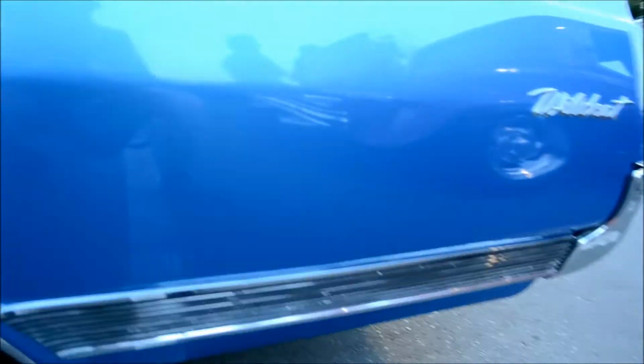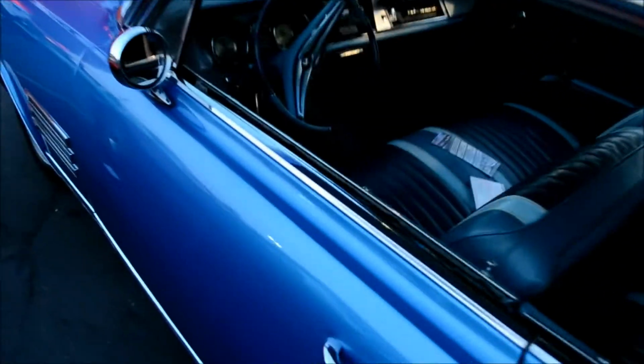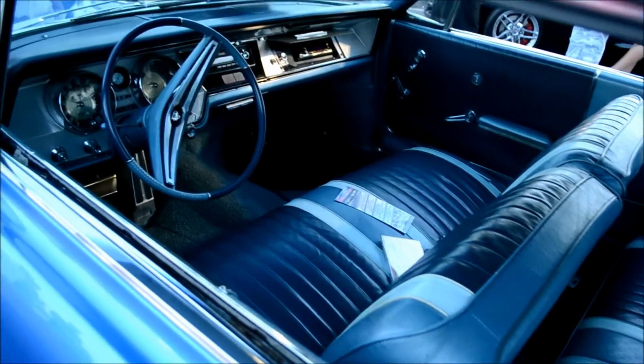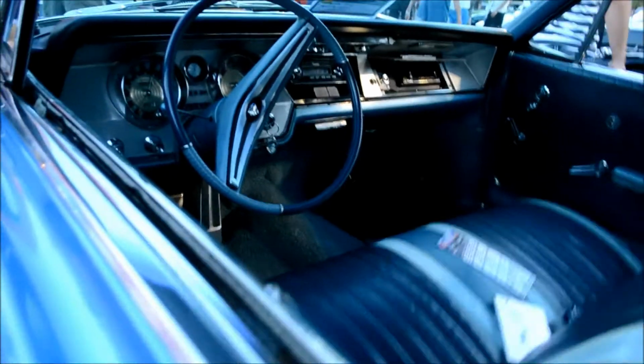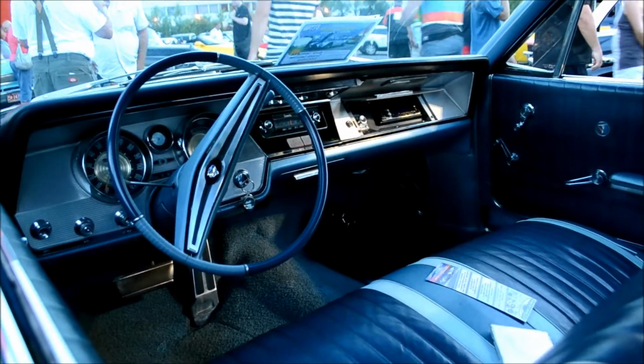Beautiful boat. High performance Buick. Oh shit, look at this. Yeah, bucket seats were still optional. So was the floor shifter. Oh man, it smells exactly like that old moldy smell that my 65 LeSabre had. Yeah, typical. Love that tritone interior.